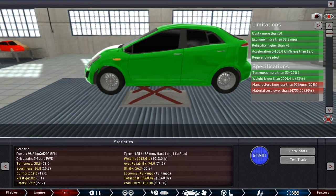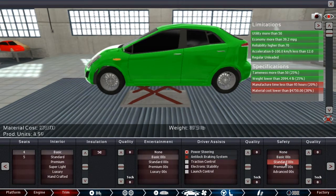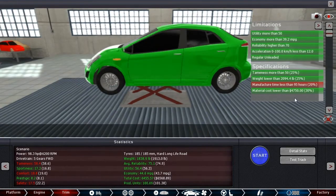Okay, so let me think what I can do to reduce maybe the cost of the engine. There's not a whole lot to do there. Interior-wise, that's not a huge difference. Now, there is between these two, though. So let's go with basic. And let's just test it again and see what that does. Okay, so that got our cost down to material cost 47.